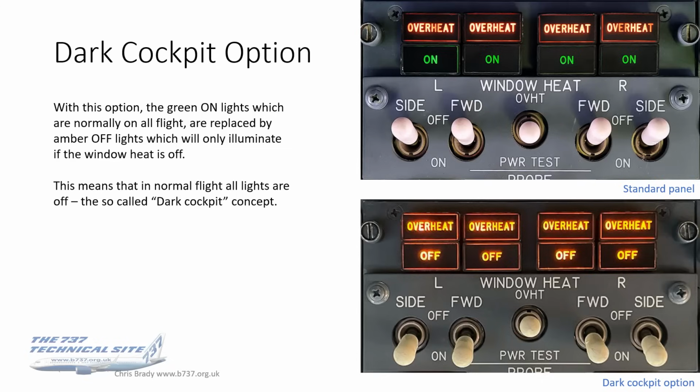It's still, oddly enough, only optional. I guess that's for fleet commonality, I imagine. I don't know. You would have thought they would have made it standard with the MAX, but there you go, they didn't.